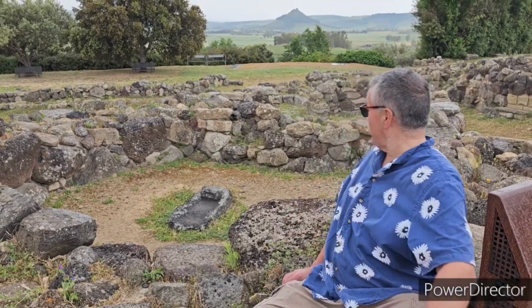Okay. However, this is the end of the tour. Now here we have this one room here which was like a bakery. Here you have a millstone right there where they make bread on it, and in the background there they have an actual oven. You can see that right there.